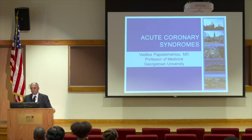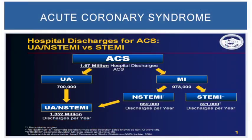And I'm going to try, in the next 30 minutes or so, to give you a summary of where we are, what kind of changes we have implemented in the last 2 decades to better treat these patients, and how much we have achieved by implementing new methods and new techniques of treating patients with coronary disease that present with acute coronary syndromes.